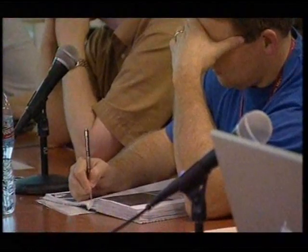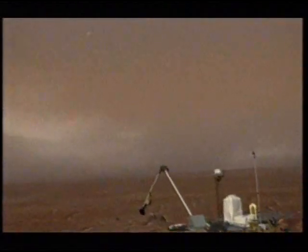Phoenix was born from the disastrous crash landing of Mars Polar Lander 9 years earlier. But Phoenix has landed safely and is hard at work on the surface of the red planet. At the end of each Martian day, Phoenix transmits its valuable data to spacecraft overhead, which then relay the information to Earth. That signal takes 18 minutes to travel from Mars to the Earth.